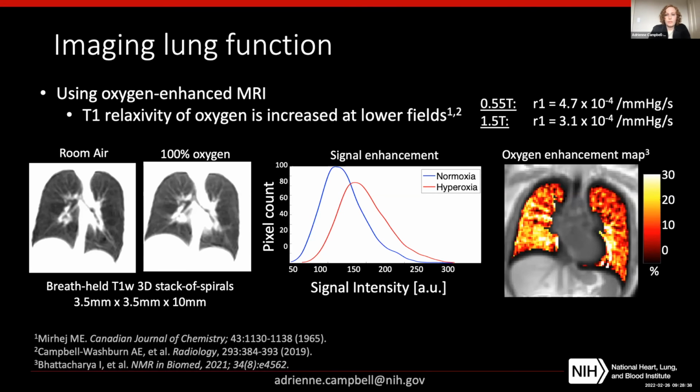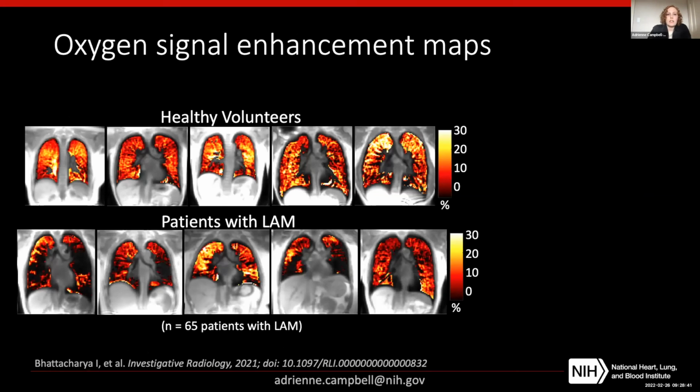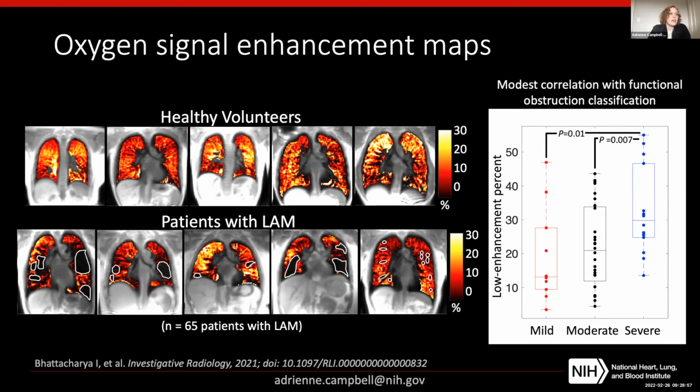And we've done a study in a large patient cohort of patients with LAM, comparing healthy volunteers where those oxygen enhancement maps are relatively uniform to patients where you can see these regions of low enhancement related to low lung function. And we found that there was a modest correlation with functional obstructional classification, but we think that there's actually more to this because correlating to a global measurement, it doesn't tell the whole story. With MRI, we can see these regional lung functional deficits.